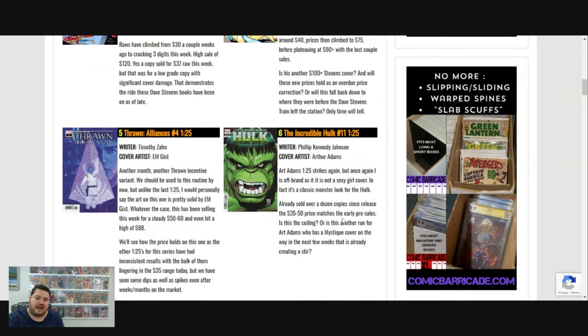Now, speaking of great writing, Philip Kennedy Johnson, Incredible Hulk number 11 is the 1 in 25 cover. It's an Arthur Adams variant. Again, classic Arthur Adams, wonderful. It's a great cover, but it's also a great book. Covers are selling from 35 to 50, which is above ratio price, as they call it. If you're a collector and you love the art of Arthur Adams, then yeah, go for this. Otherwise, I say just wait. It's just a cover. But do check out the book, which I think is very good.